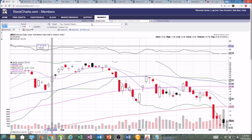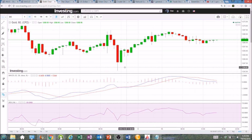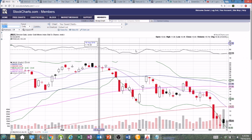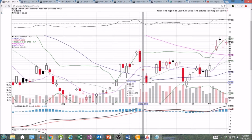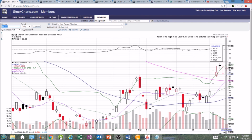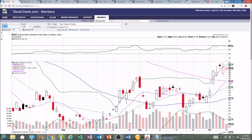So, long story short, gold bears are still in control on the hourly time frame, looking for that to change tomorrow, and the bear miners are still in control on the longer term time frame, and we'll see if we get further pullback. And again, the range of the candlestick from today is going to be an important factor, watching the price tomorrow first thing.